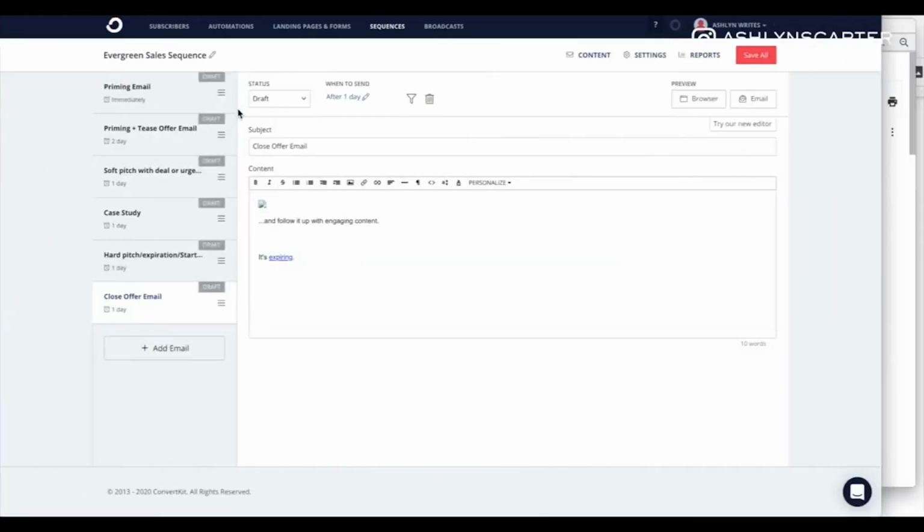Here we are in ConvertKit, and I am under the Sequences tab up at the top to set up a sequence so you can see how easy this is. I just want to give you a little tour of this. And then, yes, in full disclosure, I am an affiliate for ConvertKit.